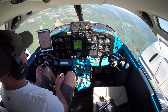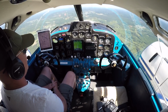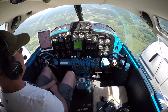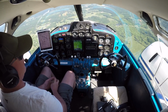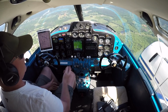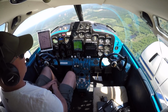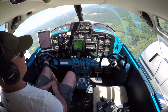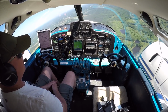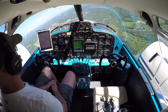Alright, so at this point, we ought to fly for a minute or so outbound before it starts a right-hand turn to do the procedure turn. It's got the procedure turn highlighted here. It's telling us to turn, and it is. So it's starting our procedure turn. So far it's doing perfect. Oil pressures and fuel pressures are all good.